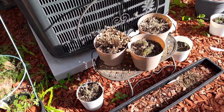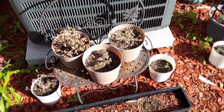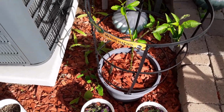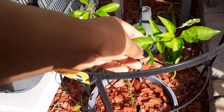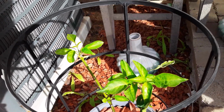So I'm excited that it's getting a little bit warmer, because I do need to come out here and start planting some of my spring flowers. I have these ones still going strong, but I need to plant something all over there. The jalapeno is still doing better. All the leaves have started to grow back, so all the bad leaves are off and the new leaves are coming in.